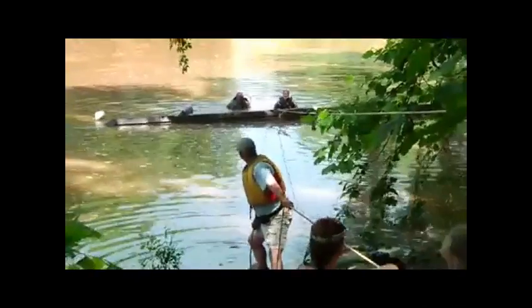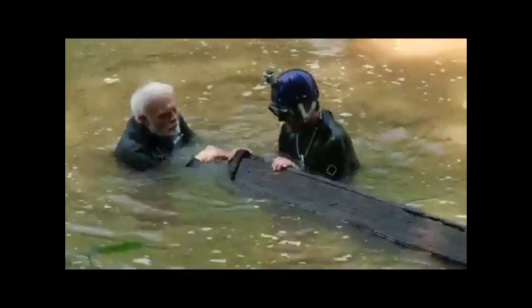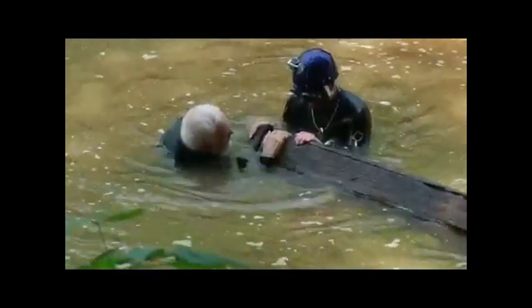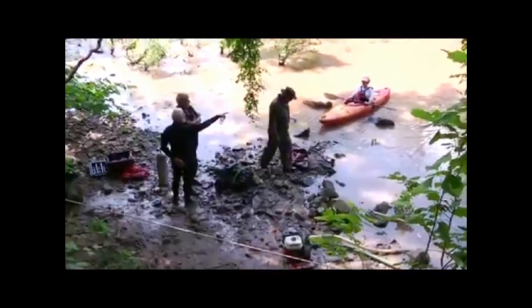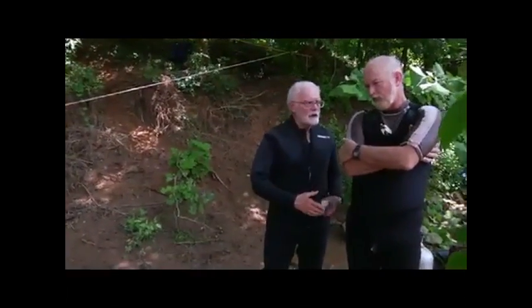So right now it's floating, but it's very waterlogged, and it's floating only a few feet off the bottom, and if you step on it, it goes down. Right now you can hear in the background the pump. They're dredging sand and mud out of the batteau. There is sand and mud in it.